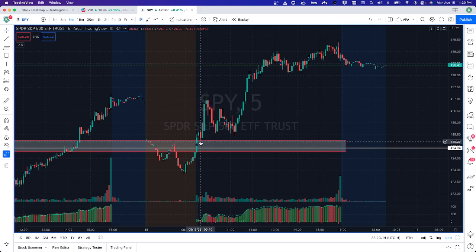Then on the very next candle, we came down and retested that zone and proceeded to have a big rapid move up. At this point, where you see this candle with the bottom wick, you see this strong hold out of this zone within this 25 cent range. That's your cue to get in and hold that position until you see some indication to get out.